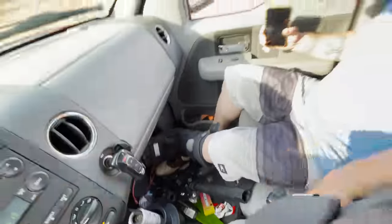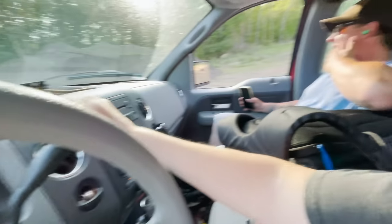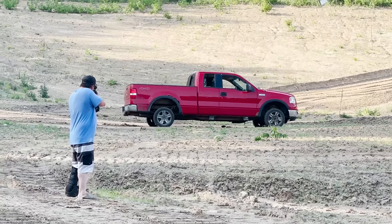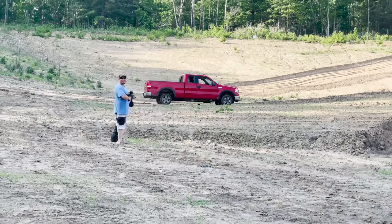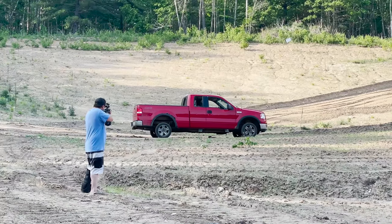We got the SKS. What do you got over there? Pistol. The APF 9mm. All right, let's shoot the piss out of this thing. Are you trying to blow it up? Yeah! Totally.